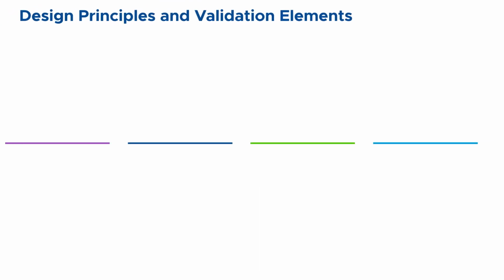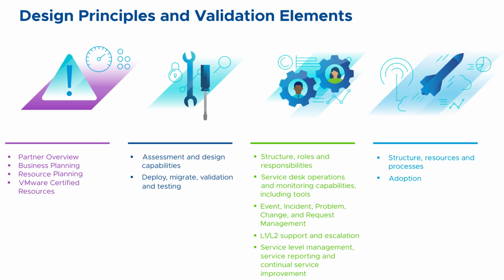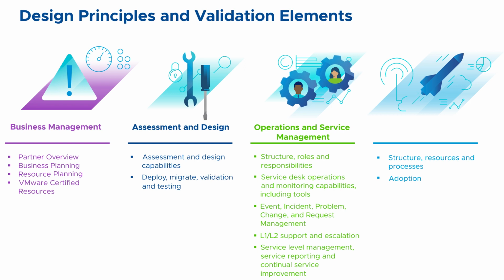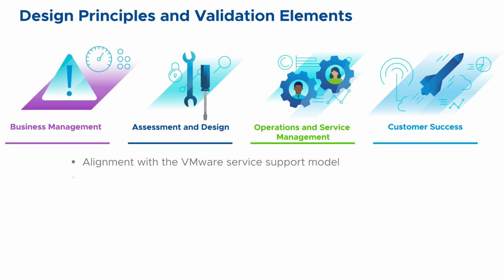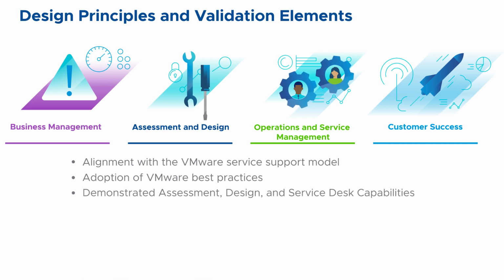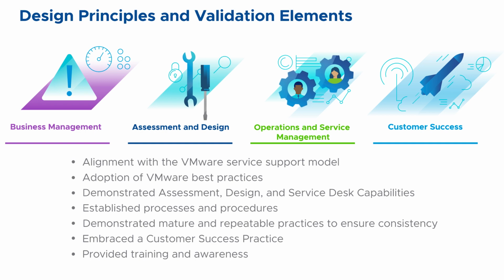There are 4 design principles and validation elements that we use to measure and support our most confident managed services partners. These include business management, assessment and design, operations and service management, and customer success. Each of these 4 design principles are used to validate the following: alignment with the VMware service support model, adoption of VMware best practices, successful demonstration of assessment, design, and service desk capabilities, established processes and procedures, demonstrated mature and repeatable practices to ensure consistency, successful enablement of a customer success practice, and finally, you have provided training and awareness.